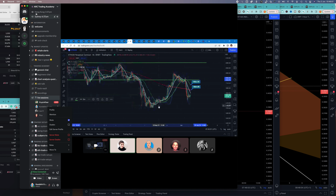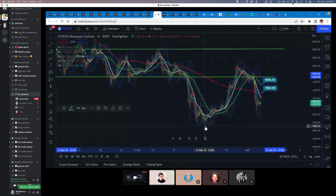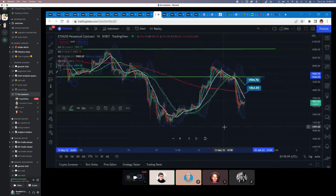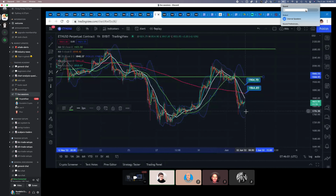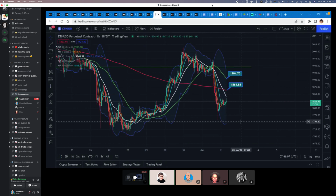I'll start with the MAs on the 1 hour, and then I'll change to the 4 hours. So these are the two time frames that I'll look at today. I'll start with the 1 hour because it's a more immediate response to what's going on than the 4 hour.